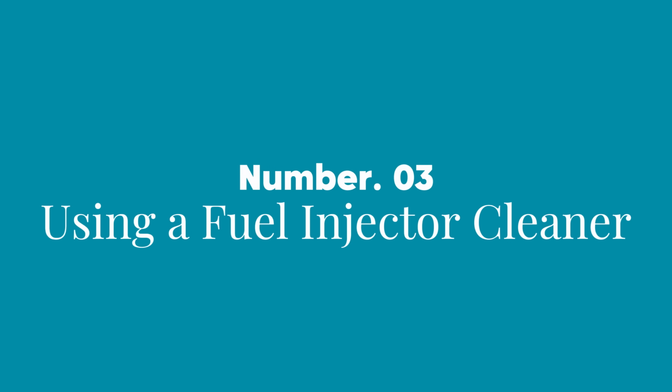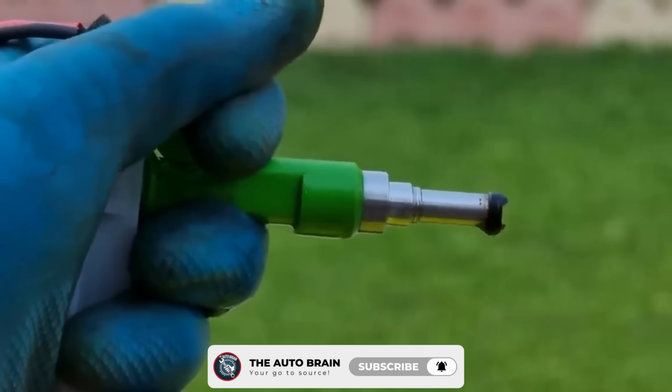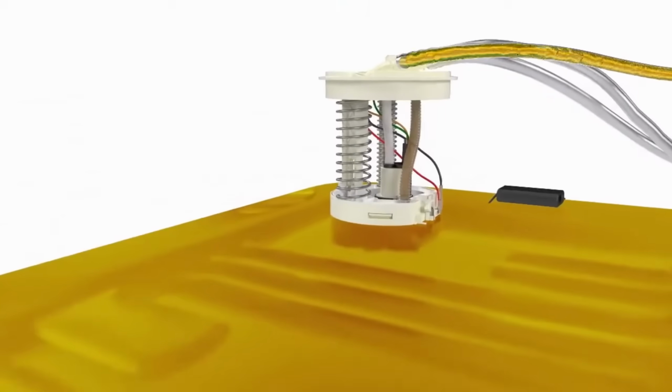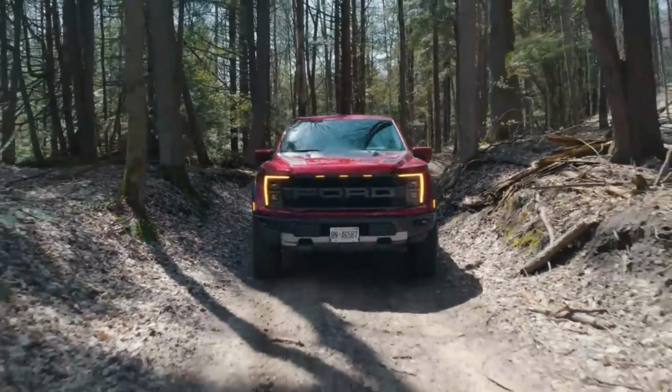Number 3. Using a fuel injector cleaner. Over time, carbon deposits and gunk can build up inside the fuel injectors, affecting how well they spray fuel into the engine. When the fuel isn't properly atomized, your engine struggles to combust efficiently, resulting in poor performance and higher fuel consumption. But here's the good news.